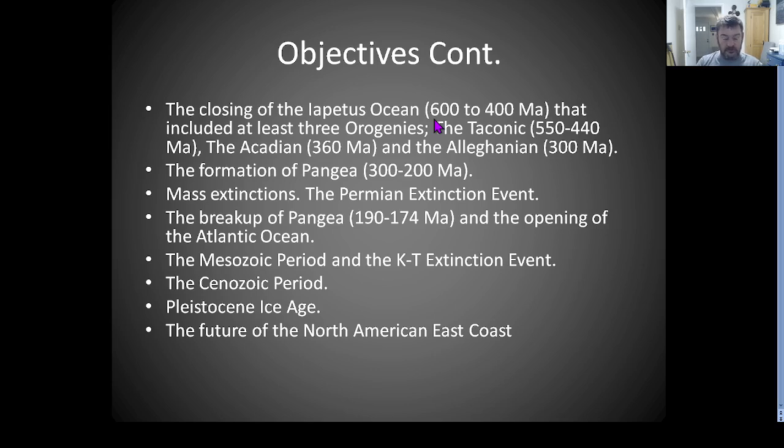The formation of Pangaea from 300 to 200 million years. Mass extinction, the Permian extinction event, the largest known. The breakup of Pangaea, from 190 million to 174 million, and the opening of the Atlantic Ocean. The Mesozoic period and the KT extinction event, the Cenozoic period, the Pleistocene, which is the Ice Age that really shaped what we see in New England now, and then the future of the North American coast.